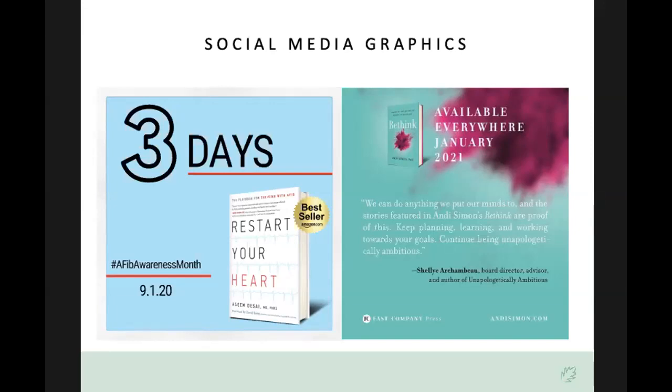This is something that you can also include doing to support your upcoming book launch if you have a cause associated with your book, or even if there is a seasonal tie-in that you could promote via a social media graphic. I've also included an example from Andy Simon, author of Rethink. She created a branded graphic highlighting her upcoming publication month, as well as featuring an endorsement that she received. And again, she's used that seafoam green and hot pink color to align with the book cover image.